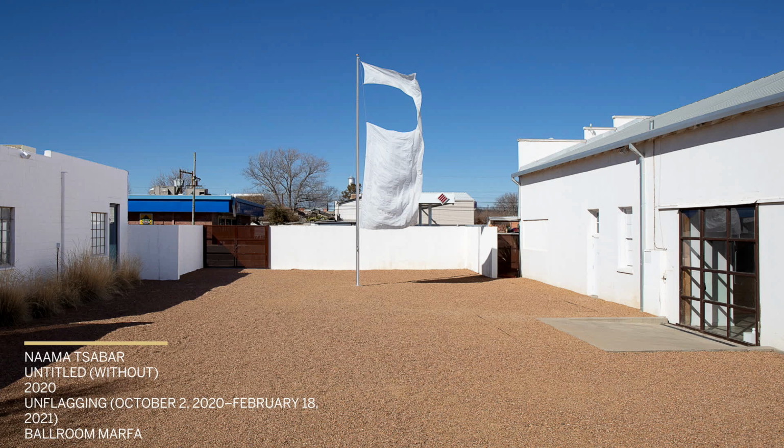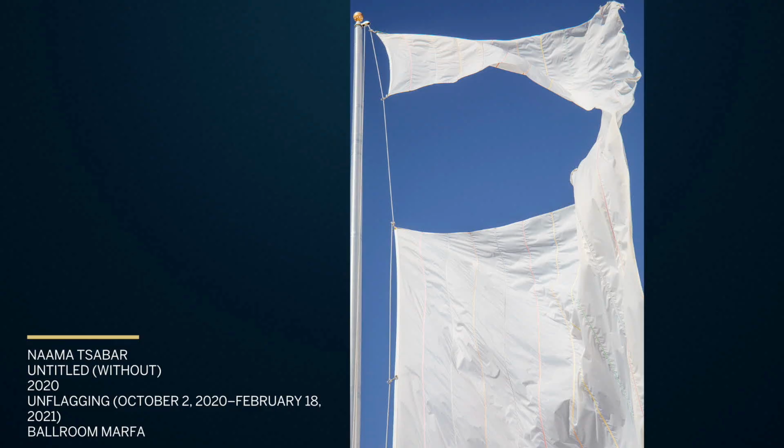And so this flag was really interesting because you could see it from afar, but you could also, when you get closer into the courtyard, have a different, really intimate experience. And there you'll see a detailed shot, but the closer you get, the more you see the details. And you would see that the flag is made of white strips that are connected with colored threading, and the color of the thread represents the LGBTQ pride flag colors.